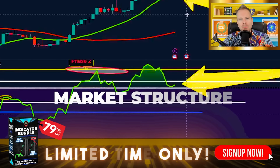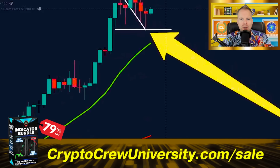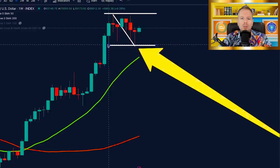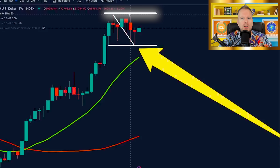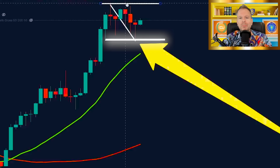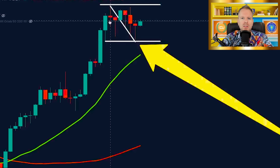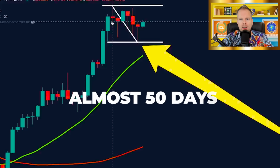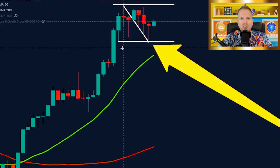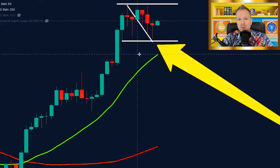However, we do have some market structure in price action with this white line on top and this white line on bottom. Now, let's take a look at our structure. As I mentioned, we have this white line on top and we have this white line on bottom. The one on top so far has been our resistance for almost 50 days. And the one on the bottom has been our support for almost 50 days. Actually, it's 49 days to be precise.